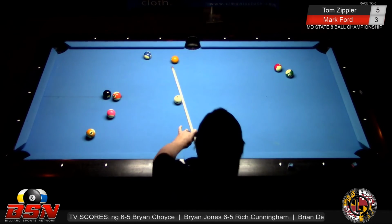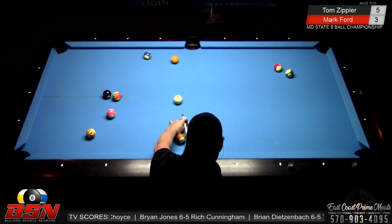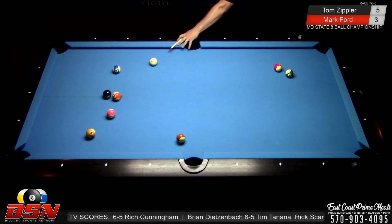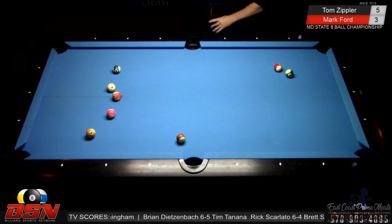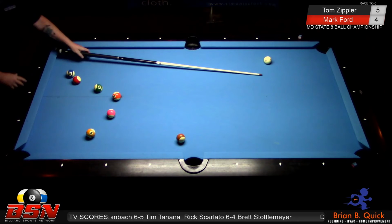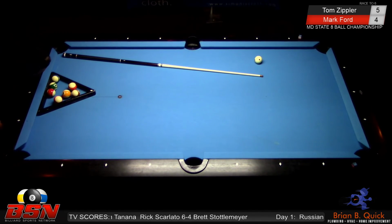Probably just play to run into the 10 here. Use the 10 as the holder for the cue ball. Just like that. Mark's clawing his way back into the match here. Tom still on the hill. Mark has 2 to go. Mark is breaking. He's going to be trying to tie it up.